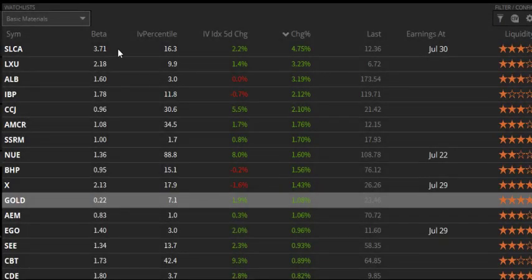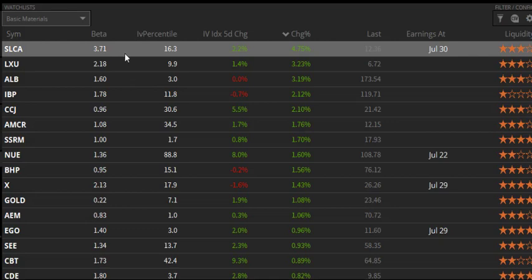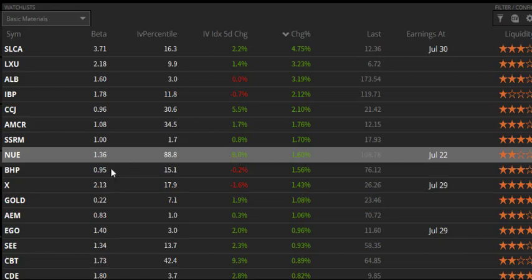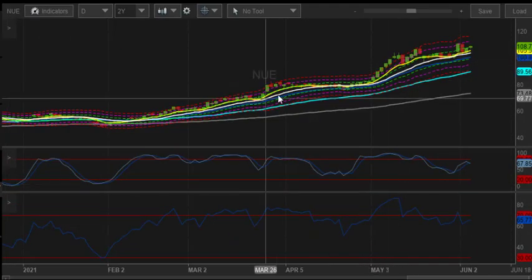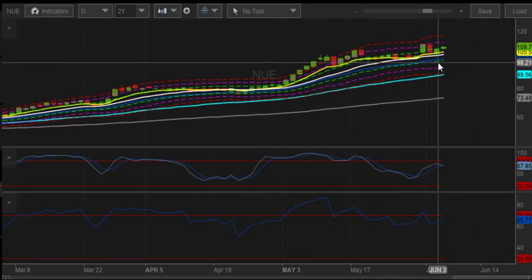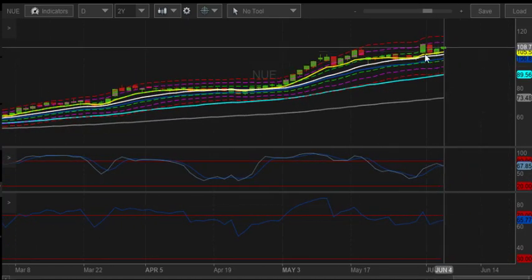So we have silica, which is a silicone company, obviously in high demand due to the chip shortage, definitely performing quite well. Also a very cheap stock at only $12.36, so you can trade this even if you don't have a large options account. Also, we have American Steel, which I mentioned previously, a stock that I'm bullish on. Neurocore, a little bit more expensive stock, but it has been rallying massively over the past couple of months. You could argue that it might be a little bit overextended here, but the rally continues.